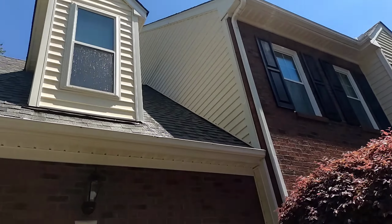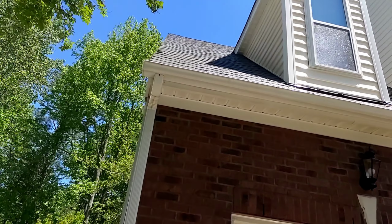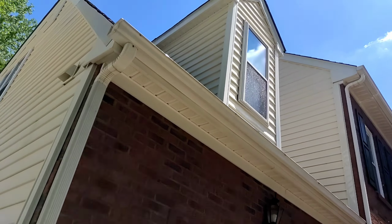Alrighty, so this one is all done. This one on up here, all the way up to that peak, no problem for the M5s. Give that a nice little rinse there. Yeah, this side came out absolutely beautiful.